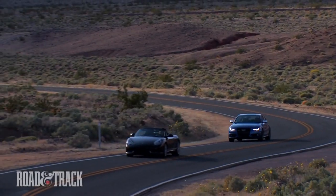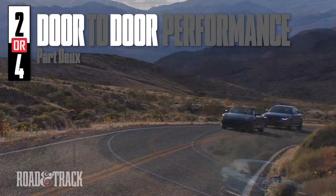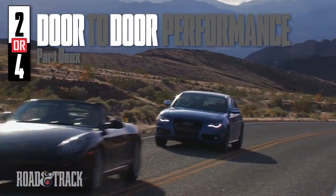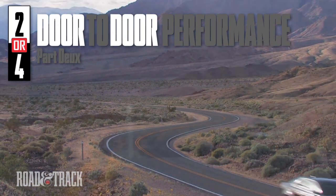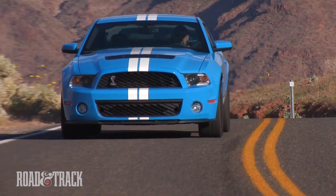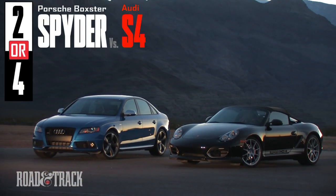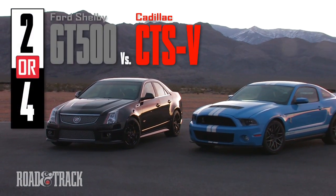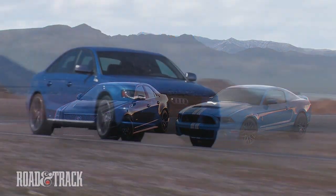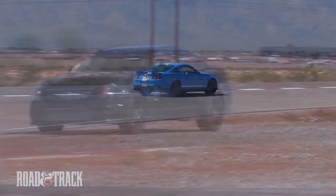The rule of thumb used to be that the fewer the doors, the sportier the car. But that doesn't stop automakers from trying to infuse incredible power and handling into four-door sedans. In part 2 of our door-to-door performance test, we present a fresh set of two-door, four-door pairings. From Germany, the Porsche Boxster Spyder and Audi S4 Quattro, and from America, the Ford Shelby GT500 and Cadillac CTS-V. So again, we journey to Spring Mountain Motorsports Ranch in Pahrump, Nevada, for a day of lapping, photography, and evaluation.